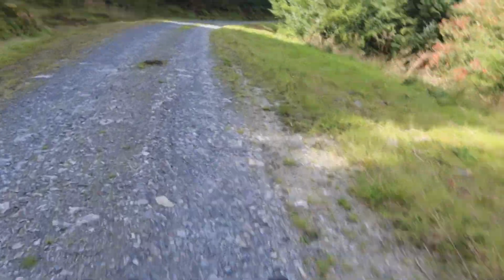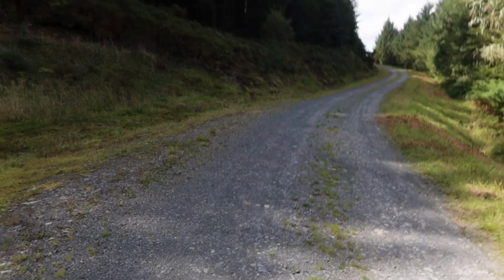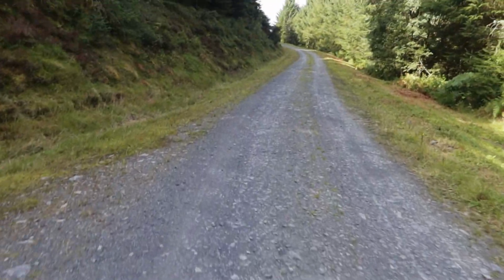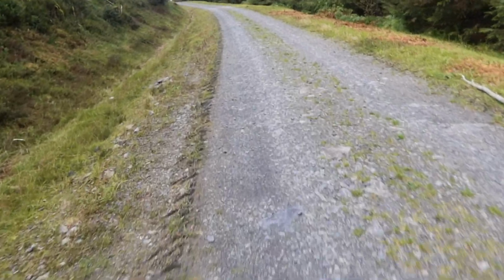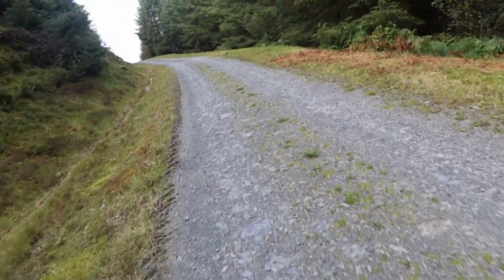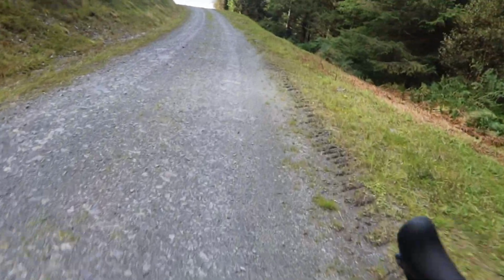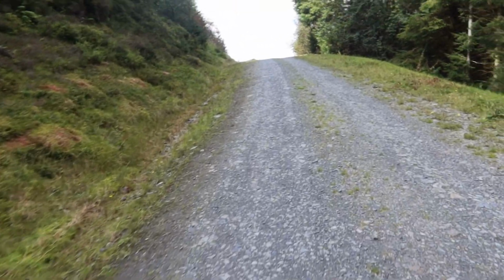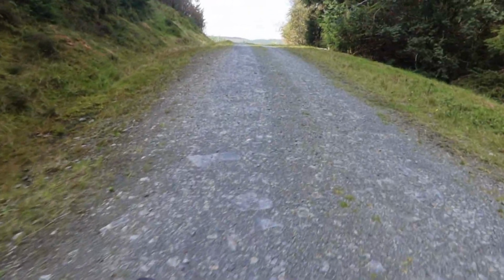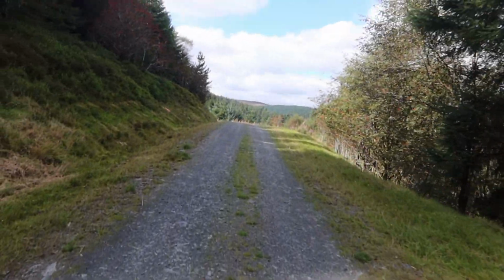GoPro's gone flat now, so don't know how much it caught. Saw that couple again, only there's another car with them and they were stopped on the entrance to the track, setting up a picnic by the looks of it. There's a group of them, so must be a family group. I've never done this bit before. I think it's part of the Trans-Cambrian Way, but I could be mistaken. But well into the forest now, as you can see, stretching all the way to the horizon.